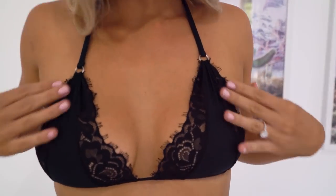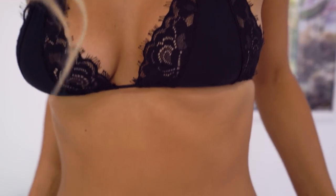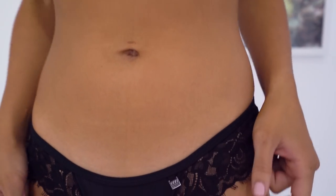This bikini also comes in a really pretty red color, but I like them both, so I got them both. And the designers at Wicked Weasel have aimed with this bikini to merge the bikini look with lingerie. That's why you can see this really nice lace detailing. It's a really beautiful bikini and very sexy.